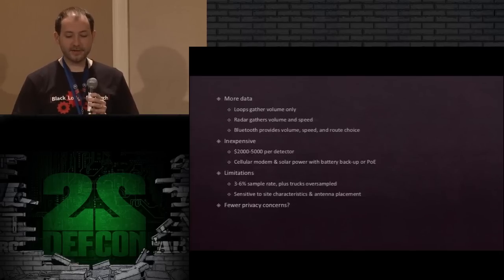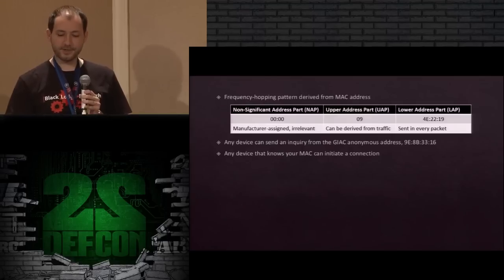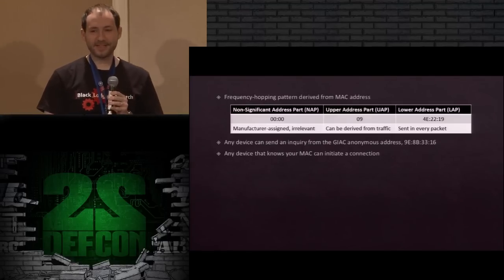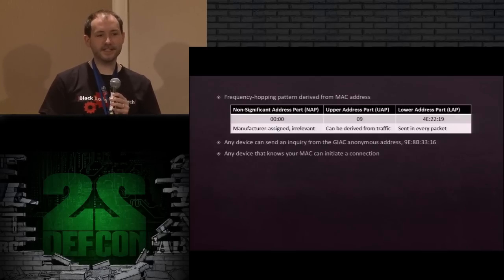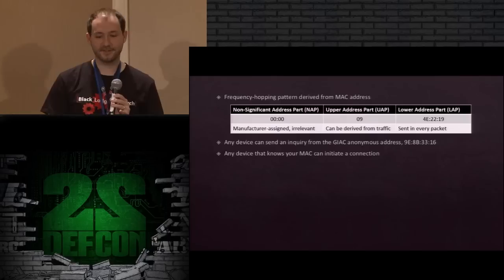Another advantage they point out a lot is fewer privacy concerns. So Bluetooth is a weird protocol, because it's a frequency hopping spread spectrum pattern based on the MAC address of the device that is communicating. So it's actually pretty hard to sniff traditional Bluetooth 1 and 2. BTLE is very different and it's really easy to sniff. But you need to know the addresses of the devices communicating.